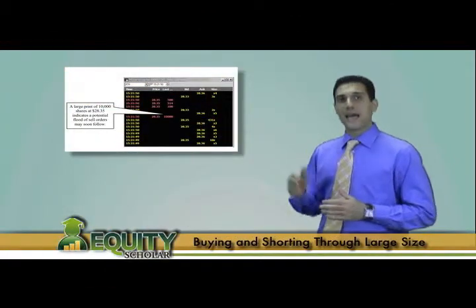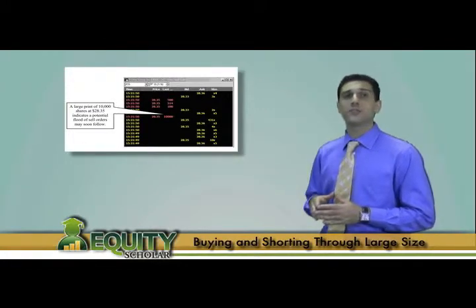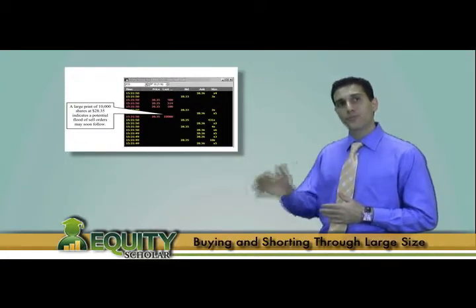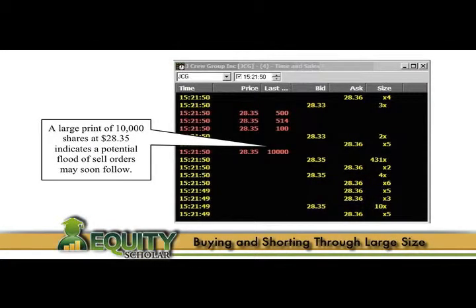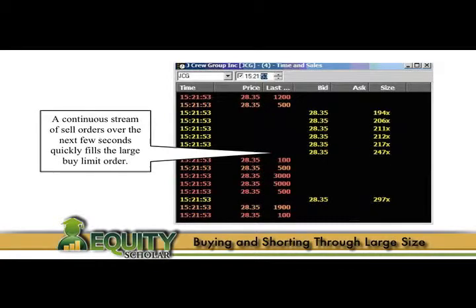Now let's take a good look at how the tape appeared when sellers finally mustered up enough momentum to actually print through the large buyer at $28.35. By looking at the tape, we can see that at 3:21 and 50 seconds, the first real significant transaction takes place at $28.35 for 10,000 shares. This reduces the large buy order to, at the time, 43,000 shares. After a slew of more transactions occurring at $28.35 over the next 3 seconds, the large buy limit order is reduced to less than half its original amount.